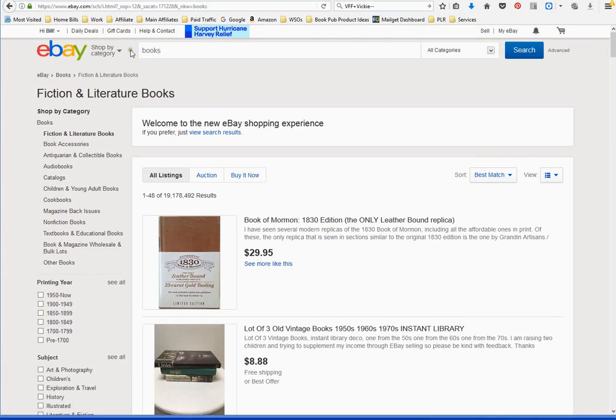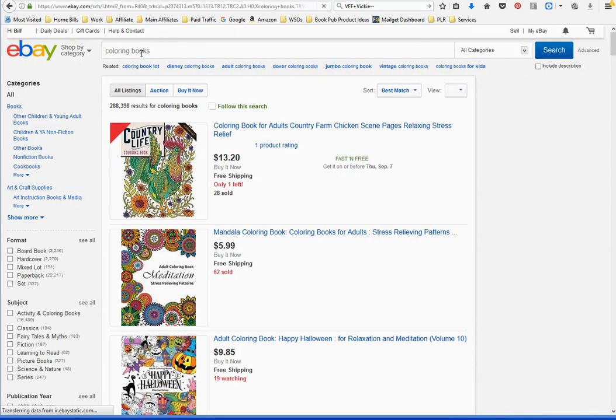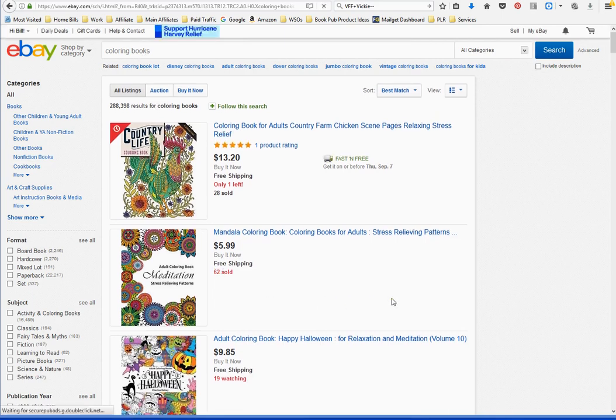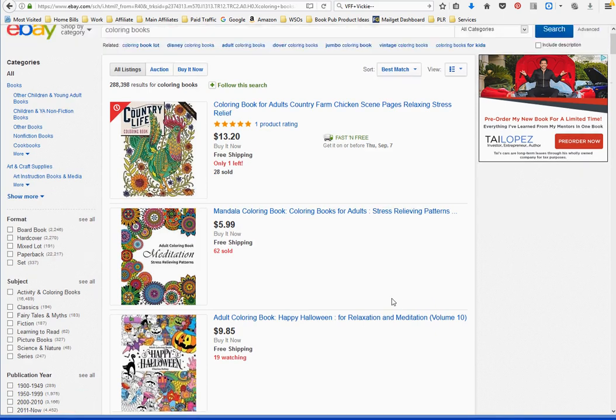Let me do. Let's see. What was it I did? Give me just a second and see if I can wrap my mind around this. Let me do coloring books. This is not my original search, but it will help us to actually dig down into it. So here's our deal, and this is going to apply to a lot of different books. And okay, I remember what I was searching for.